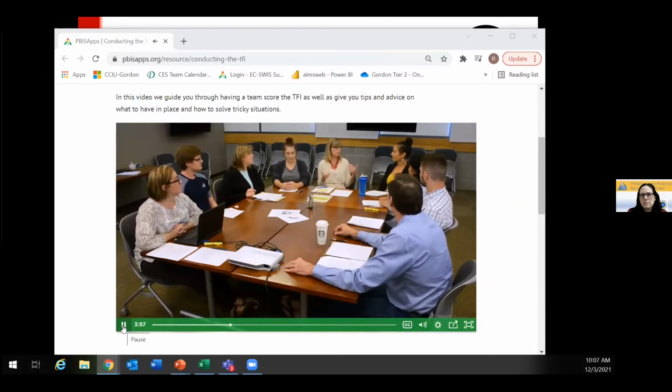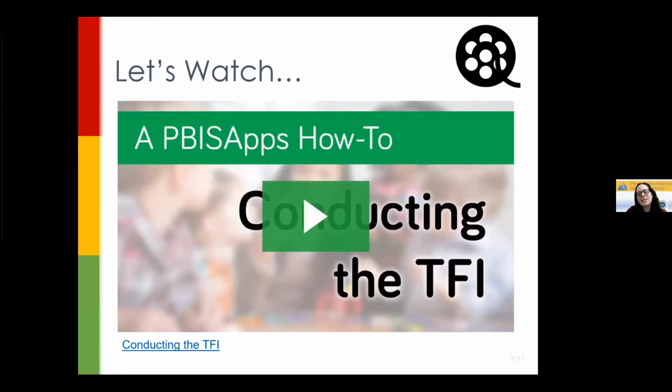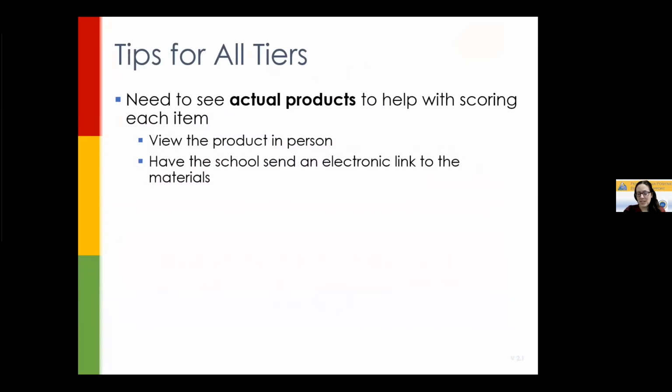And if you need help or questions about how to do that, let me know and I can help you do that. Okay? I know you were all very carefully reflecting on all the things that were going on in that pre-meeting. So again, tips for all tiers, things that you just providing evidence for the TFI score.